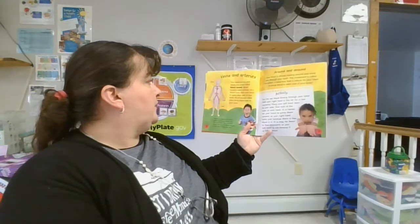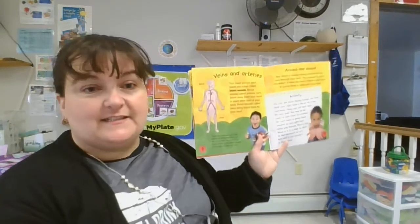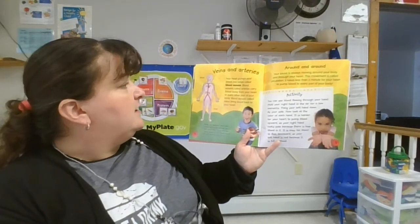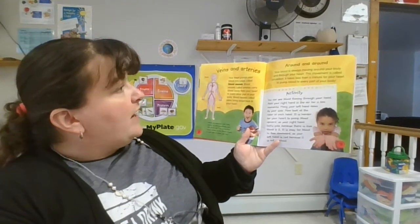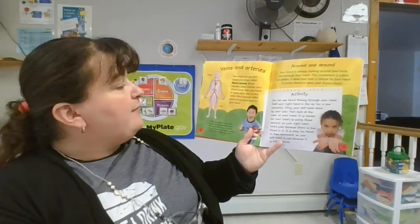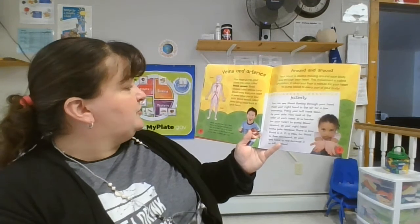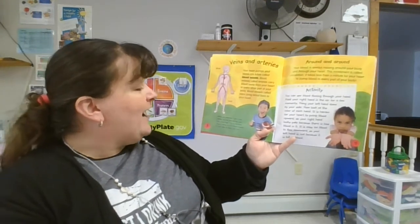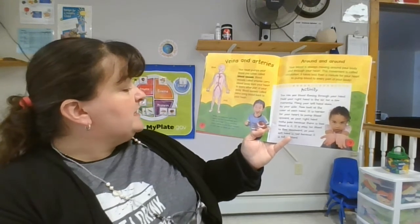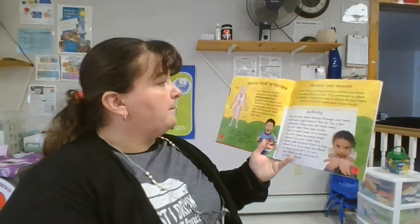Veins and arteries. Your heart pumps your blood into tubes called blood vessels. Blood vessels, called arteries, carry blood away from your heart to every other part of your body. Blood vessels, called veins, bring blood back to your heart. When you exercise, your body warms up and sometimes your skin turns red. This is because blood rushes to the blood vessels in your skin to keep you cool.